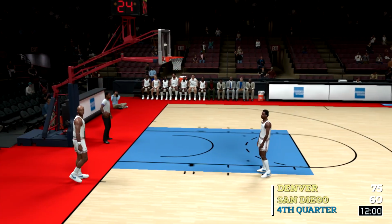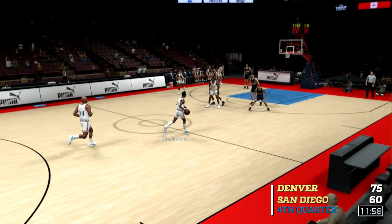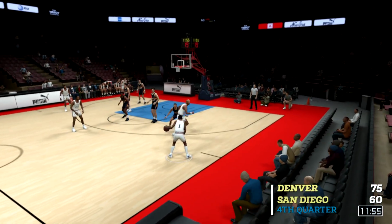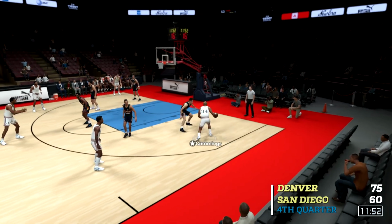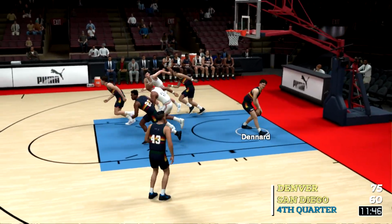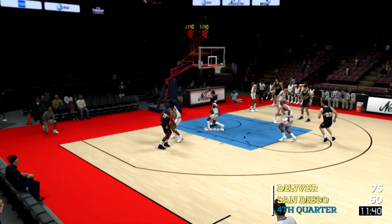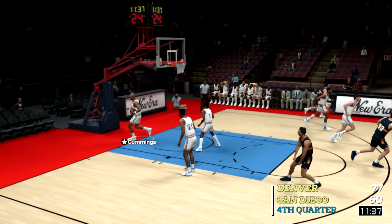With the fourth quarter upon us, time is running out for this game to become competitive. San Diego trails by 15. McKinney passes to Cummings. That one doesn't go. Coming out of the break, he has been ice cold. I mean, walking without shoes in Antarctica cold.